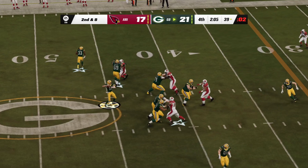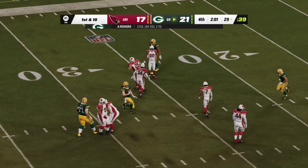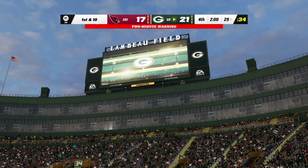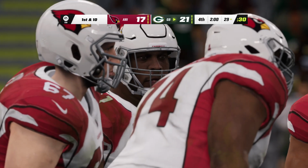From the 39, Rodgers throwing middle, and it's complete. And he's going to have a first down on a gain of about 10, and that'll take us to the 2-minute warning. A nice pick up there, 10 yards, and it'll move the sticks.